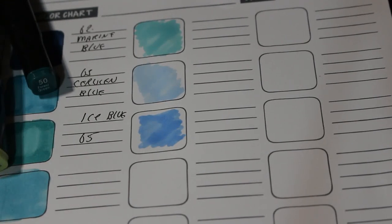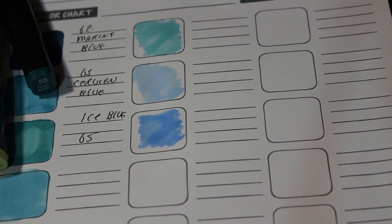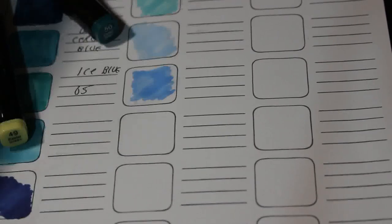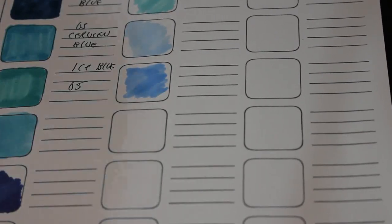You do also get a colourless blender. Now, I tend not to use these for markers. I like to save these up and I use them for blending pencils. And I will show you that in a video another time. I think I've done it before on camera, but I'm not going to sort these out at all. Whoops, something fell off. It wasn't one of our pens. We won't worry about it with something else.